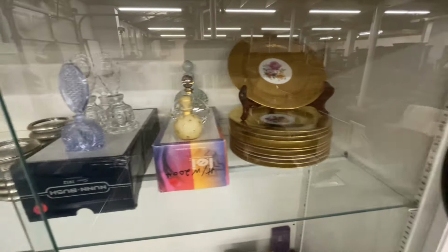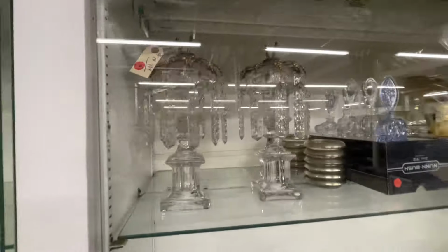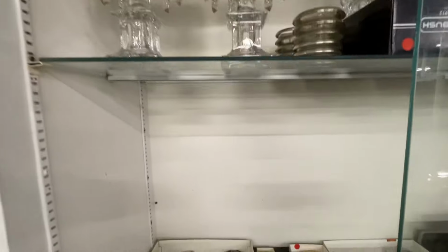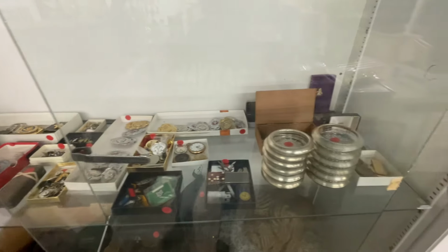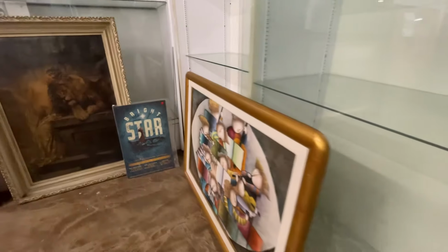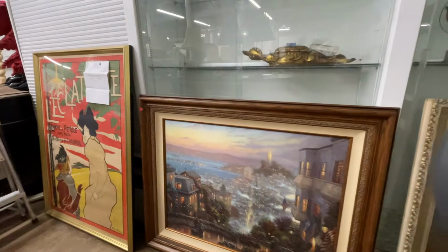Sorry, I didn't turn on the showcase lights. Those are really pretty. I'm like, what? Reflection. Dog. Okay, got a little bit more artwork back here. And we are like so packed.